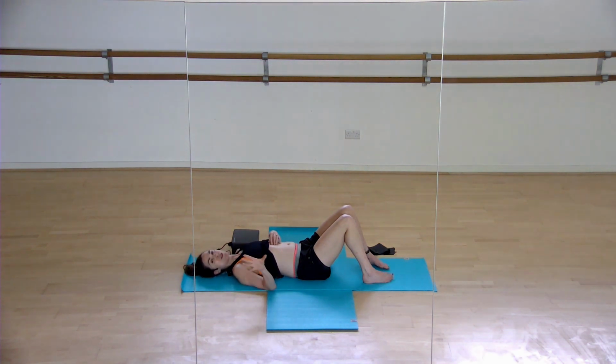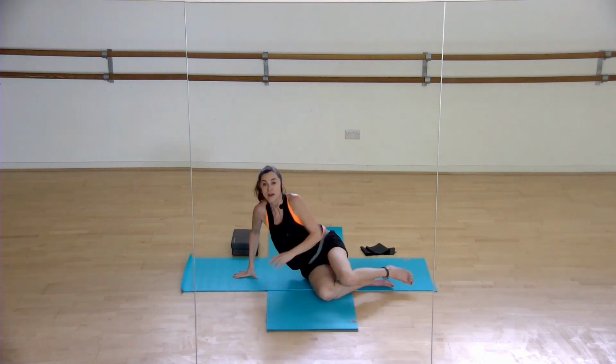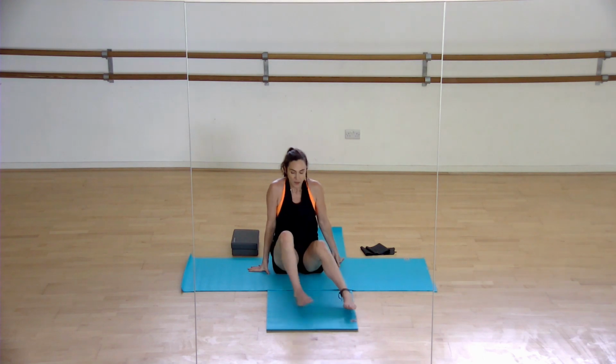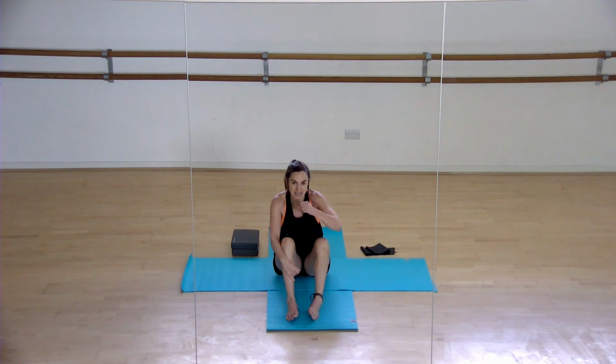So all we're doing, turn onto your side to come up, is trying to find where you are at right now. And then you can use this as a little monitoring tool throughout this program to see whether the integrity is getting stronger. And as we start to build in the exercise, you'll be able to do that. So please don't worry about the width of the gap.